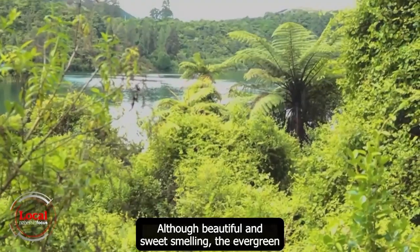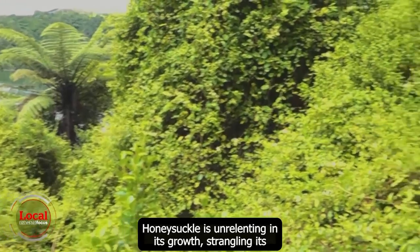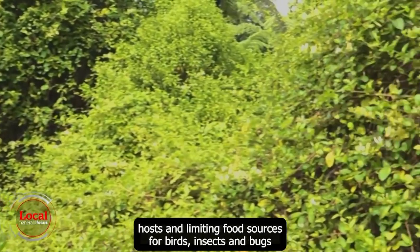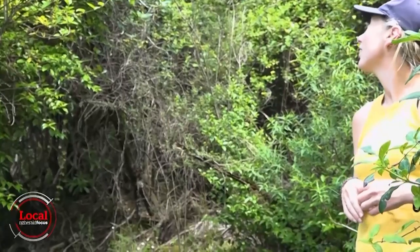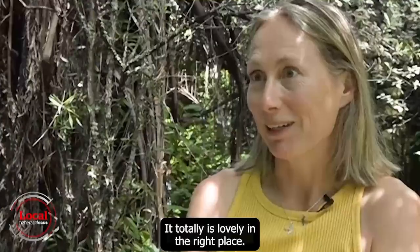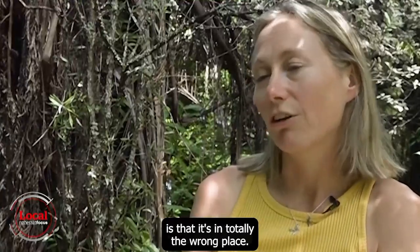Although beautiful and sweet-smelling, the evergreen honeysuckle is unrelenting in its growth, strangling its hosts and limiting food sources for birds, insects and bugs in the area. It totally is lovely in the right place, and that's the problem with the honeysuckle on the Tarawera Trail, is that it's in totally the wrong place.